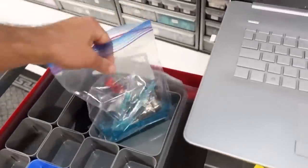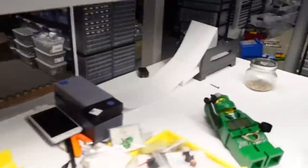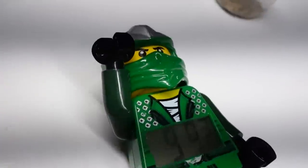The final order, Brick Owl, closed out the day with 2 orders. Boom. What time is it? 9:03 a.m. Morning light. Get up now. So it was a lot. I gotta add these parts of this bag before I forget.